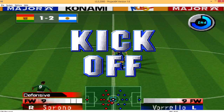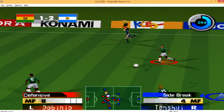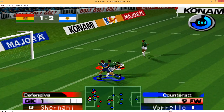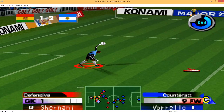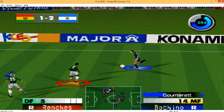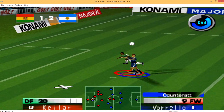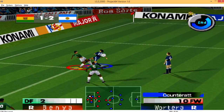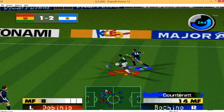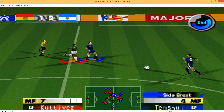Teams change ends to start the second half. The team occupying the end on the right of your screen will be Argentina. The team occupying the end on the left of your screen will be Bolivia. To the left. He's hit across. Punched away by the keeper. Tight defensive play. Good clearance. To the right, to the left.